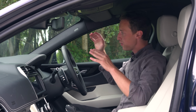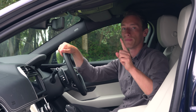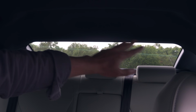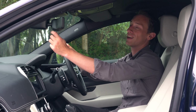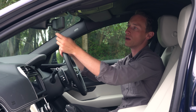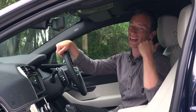Now, the view out the front is fine. You've got some pillars here, but they're no thicker than they are in rivals, so the view out the front is fine. However, the view out the back isn't quite so good because you've got quite a shallow rear windscreen there. There are a few solutions around this though, because as an option, you've got this clear sight gadget here, which basically turns this rear view mirror at the flick of this switch into a camera that gives you a really high res picture of exactly what's behind the car.